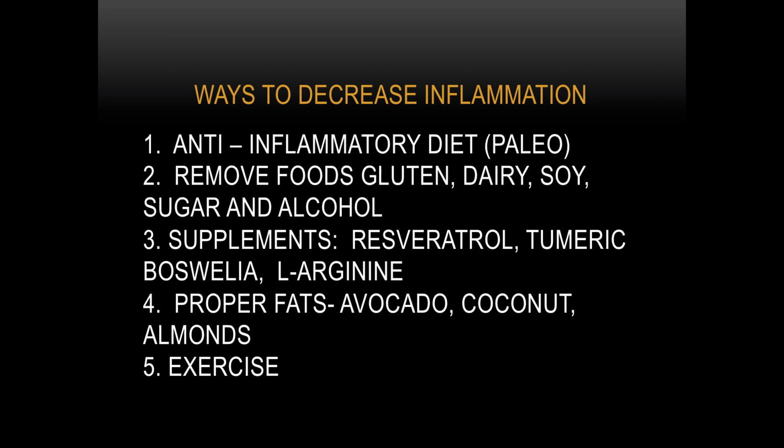Some of the ways to decrease inflammation are the anti-inflammatory diet. So oftentimes we recommend the paleo diet. We try to remove certain foods that can be triggers, such as gluten, dairy, soy, sugar, and alcohol. Supplements that we recommend to diminish the inflammatory response are resveratrol, turmeric, boswellia, and L-arginine. And then we like to incorporate proper fats such as avocado, coconut, and almonds. And then of course exercise has been known to lower inflammatory levels in the body.